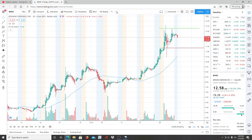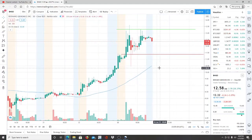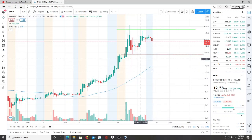So here we are with our new resistance and support, and the 50-day moving average is 10.49. As long as we're above it, bullish territory. The moment we're below it, bearish territory. Now, there is a support that's really close to the 50-day moving average, slightly above it at 10.46, 10.47, give or take. That's important to keep in mind, but just with the 50-day moving average, you can use it as the current support to keep in mind that this can get lower into bearish territory if it breaks through it.